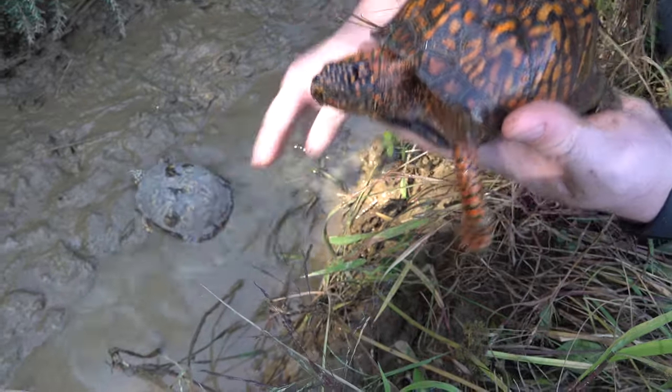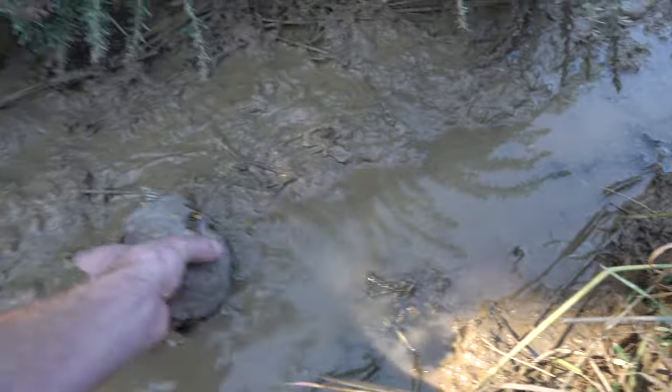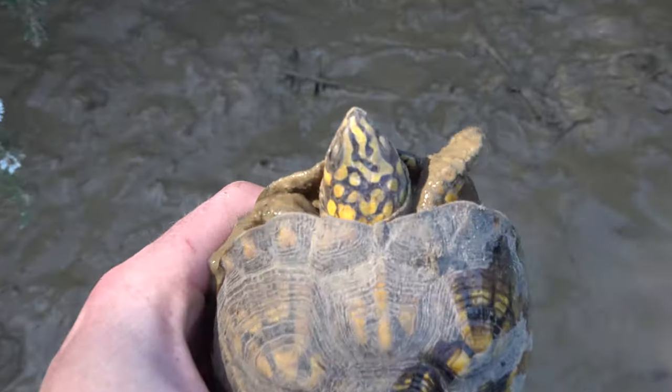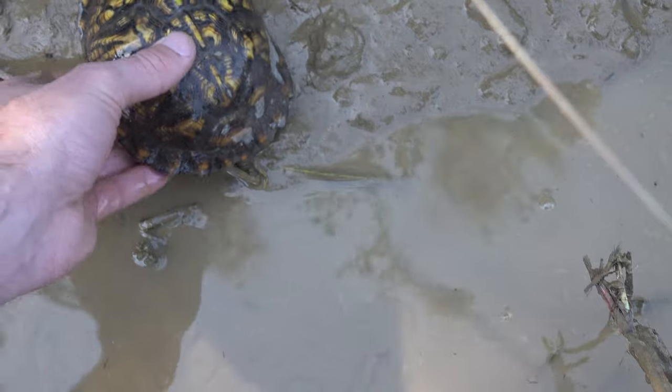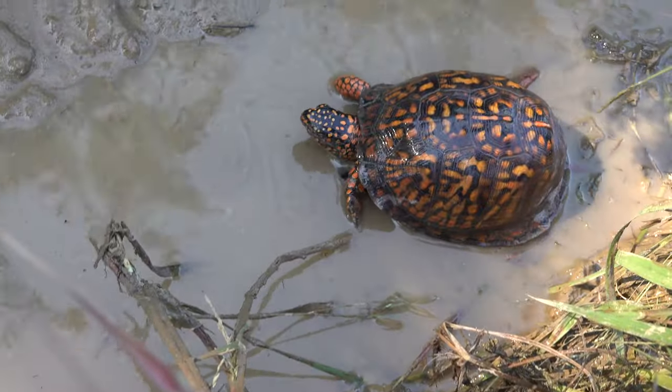I guess we'll just let them do their thing. Even the head on this one is really bizarre looking. That's unique. But man. All right, so we've given them some water, leaving them in this muddy area here.